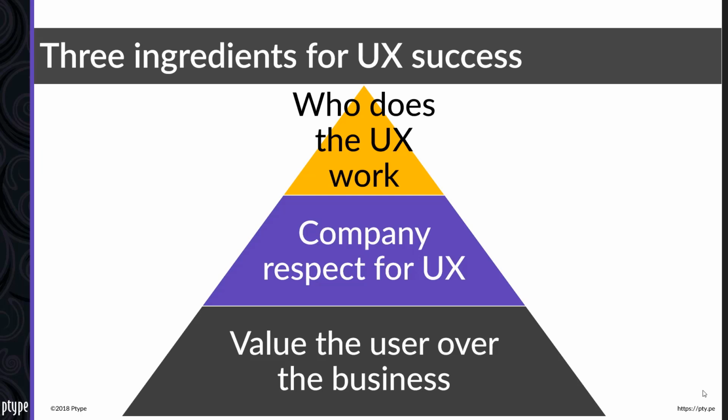Second, you must make sure that the culture at your company respects UX. You hate when people misunderstand or don't respect what you do. Don't do that to someone else's job. Great UX practitioners are expert problem solvers and product designers. You should listen to them and respect what they are doing. They know what they're doing. But that assumes that third, you have hired great people. Whether they are internal to the company, freelancers, or from an outside agency, it's important to choose wisely.